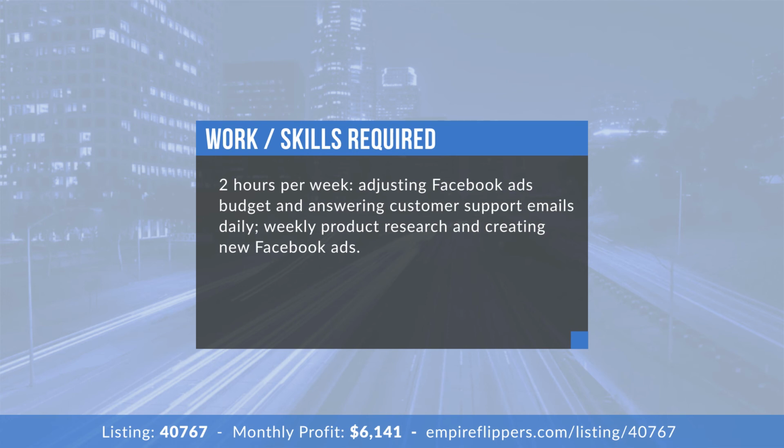I'm a very process-driven guy, as you can tell by now, which means I've got everything written down to bullet points, to the point where I would say open Google Chrome as step 1, and then step 2, go to www.facebook.com, right? So I wouldn't say go to your Facebook Ads Manager page. I would break everything down into very small steps.